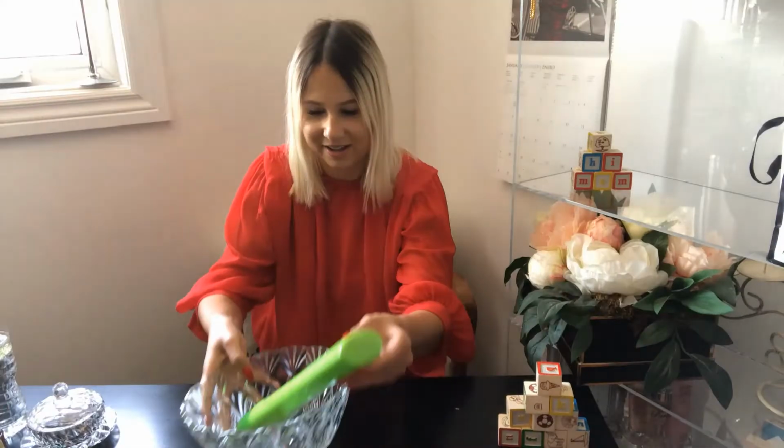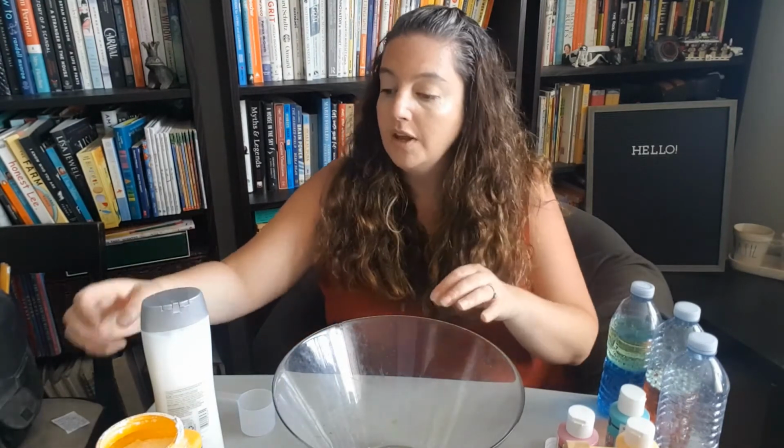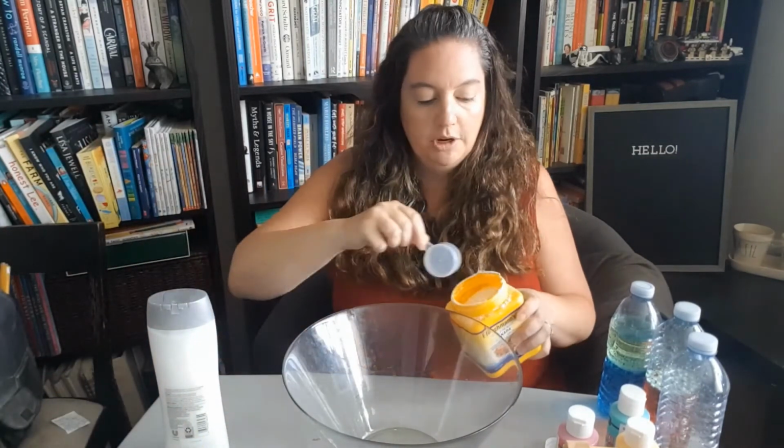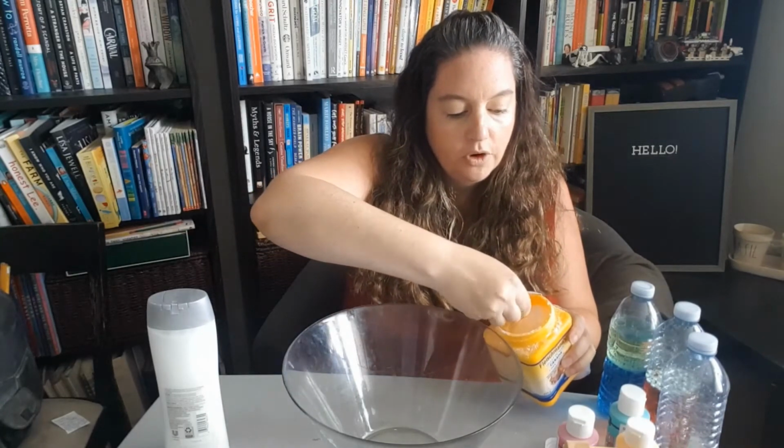Now onto my favorite activity. What's that? Cloud dough. Sounds hard. No, this is the easiest recipe in the world and faster than Play-Doh. All you need is cornstarch and hair conditioner. It's going to be 2 heaping cups of cornstarch and 1 leveled cup of conditioner. And you can make it scented. I have coconut conditioner. So I'm going to put in 2 heaping cups of cornstarch.